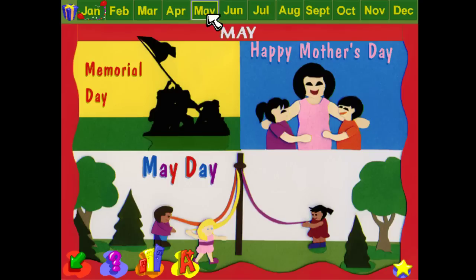This is May, the fifth month of the year. May Day, I hear, is the middle of spring. A time to pick flowers, to dance and to sing. Mark your calendar, the last Monday in May. We remember all our soldiers on Memorial Day. Mothers have their own special day. Bring flowers to Mom on the second Sunday in May.